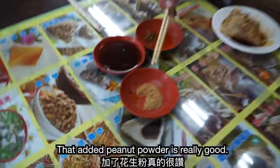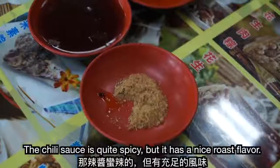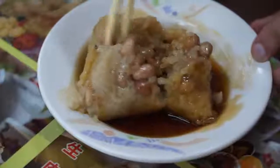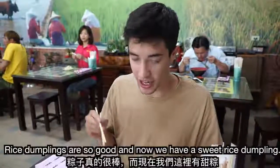Oh, those added peanuts make it really good. The chili is quite spicy. It has a nice roast flavor. But again, it's all about this rice and these peanuts. Oh yeah, this is an awesome rice dumpling. These rice dumplings are so good, and now we have one.